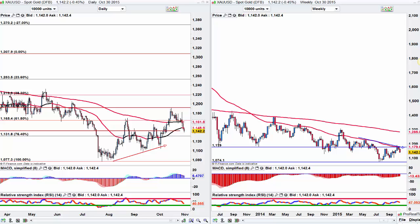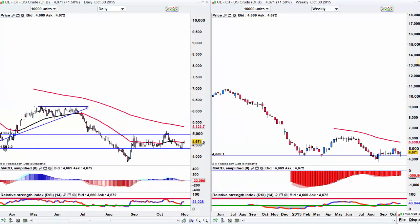Oil. Narrowly higher in the monthly. Nice hammer high close on the weekly. We could possibly get that pullback to 45, 44, 45 area. We are above the 50 EMA. I would just be very, very patient and wait for a pullback to 44, 45. I would not engage this.